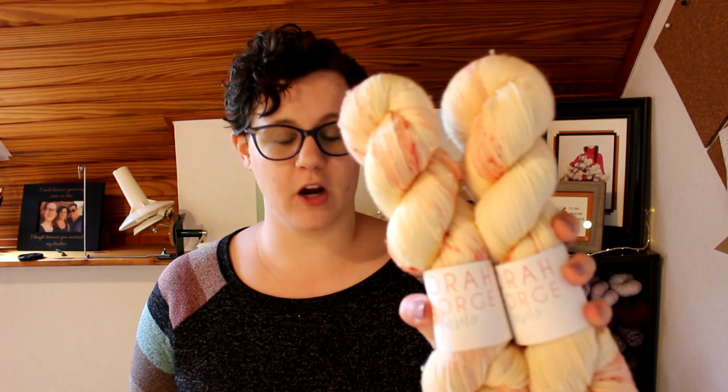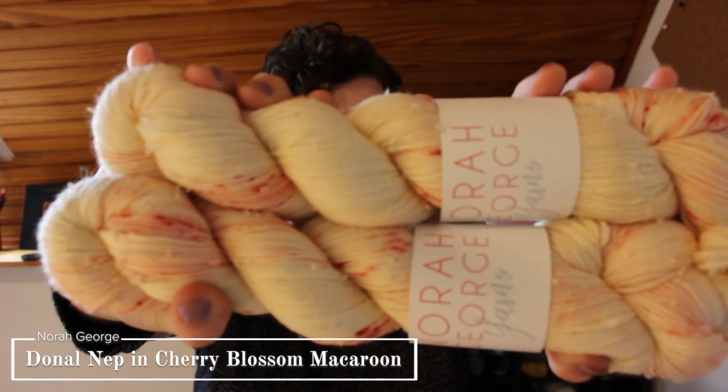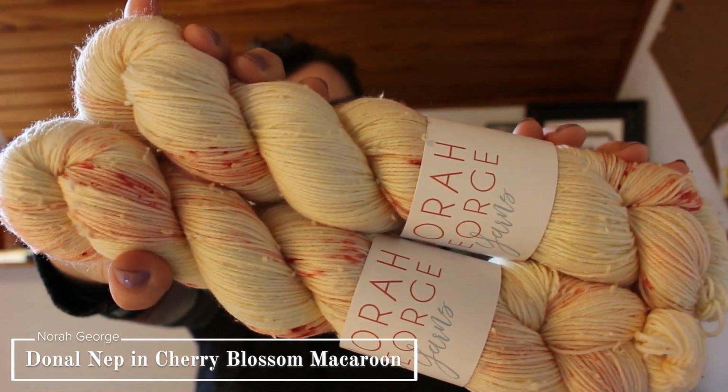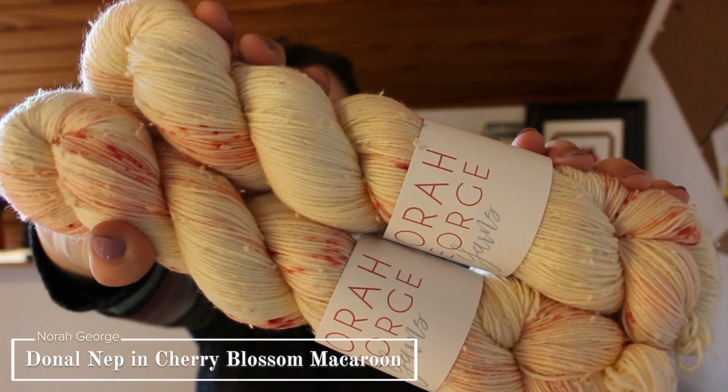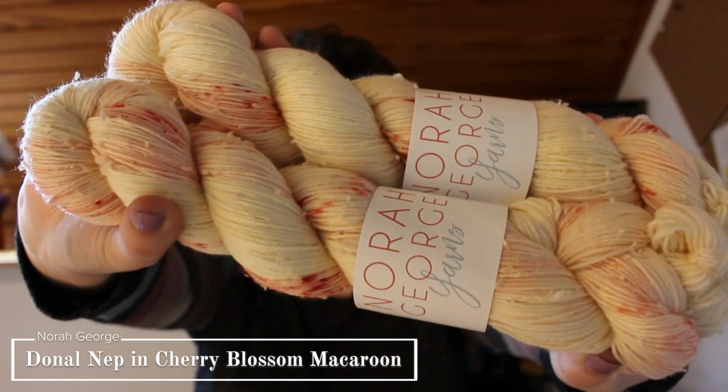So apparently my camera stopped recording, and I don't know where it stopped exactly, other than it was when I was holding this yarn, so I don't know what I said. So this was the Cherry Blossom Macaroon colorway from Norah George Yarns. It is on her Donegal net base, 84% superwash merino, 16% nylon, 100 grams gets us 425 meters.